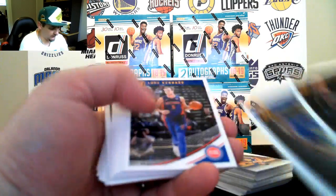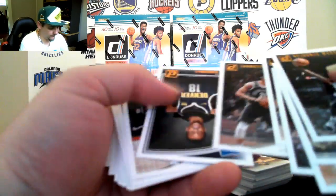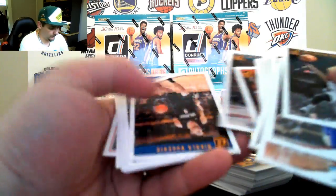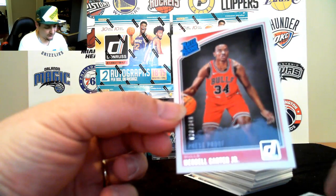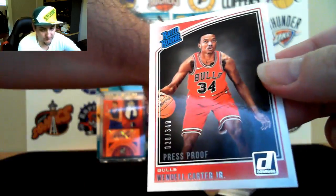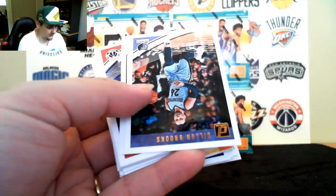We've got all these ones. Rookie press proof, Wendell Carter Jr. for the Bulls. Jacob Evans III. Kobe. D. Mitchell.